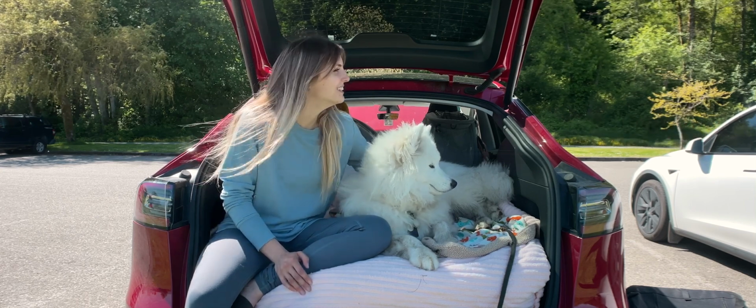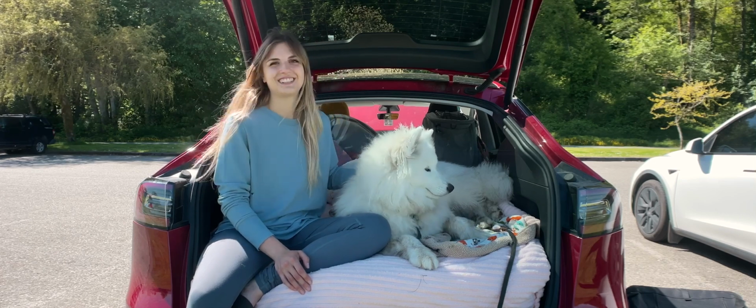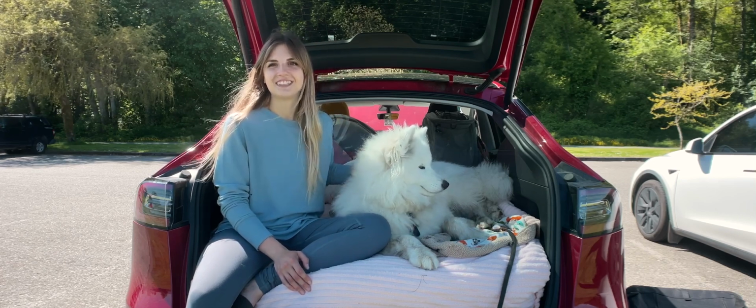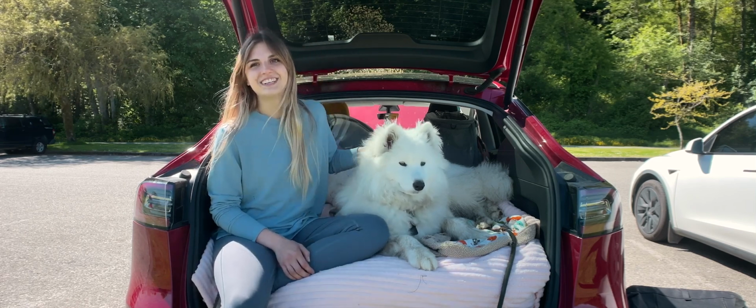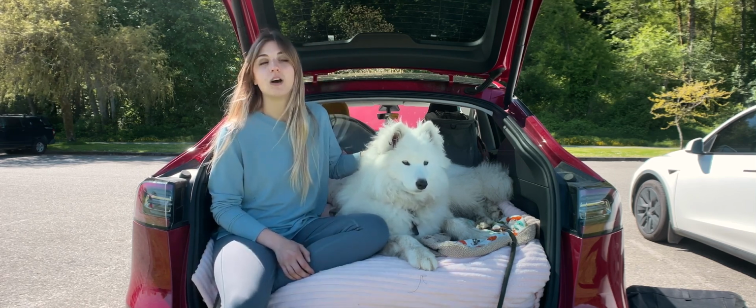Right. That's what started it all. Yeah. When you first told me about the Lancer, I wasn't sure what kind of vehicle it was, and I had to Google it. Does it have a hatch similar to the Model Y? No.